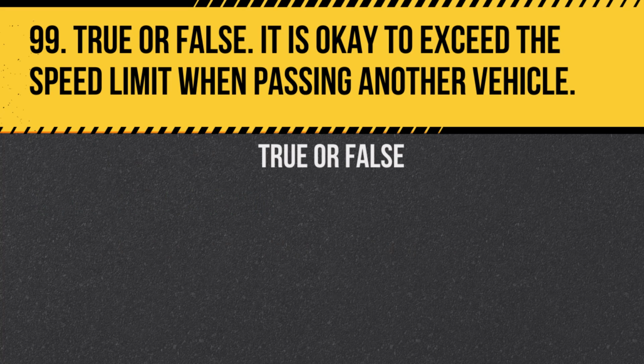Question 99. True or false? It is okay to exceed the speed limit when passing another vehicle. Answer: false. It is never legal to exceed the speed limit, even when passing another vehicle.